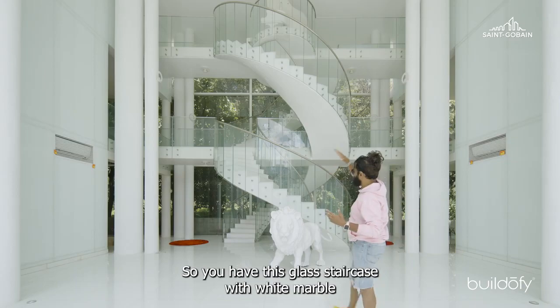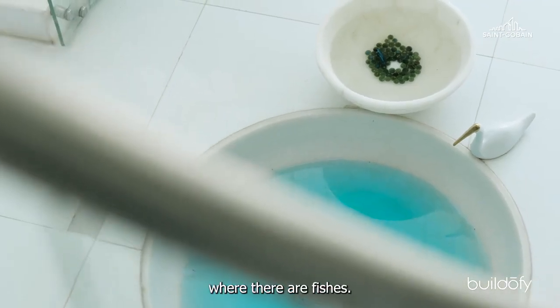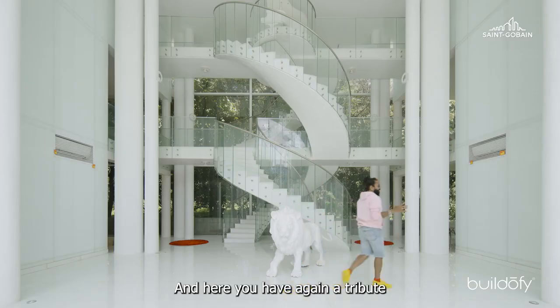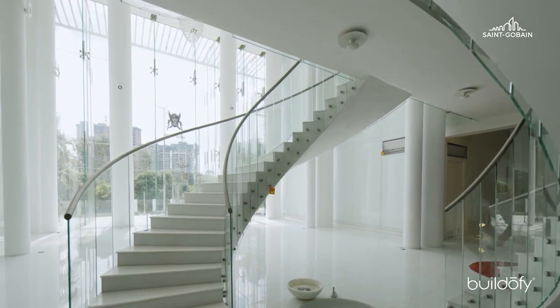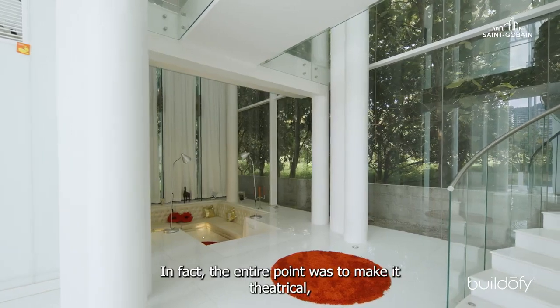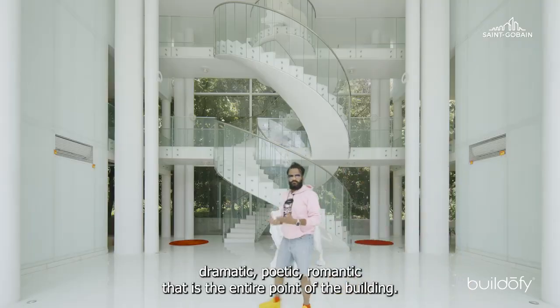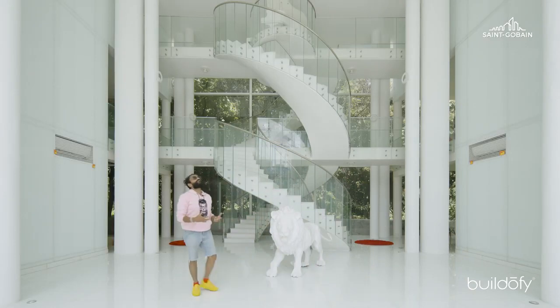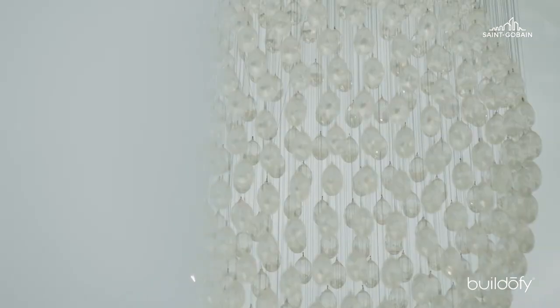So you have this glass staircase with white marble. Behind the lion, actually, you have two water bodies. Okay, you have a small fountain inside where there are fish. And here you have, again, a tribute to classical architecture, where you have two layers of columns. In fact, the entire point was to make it theatrical, dramatic, poetic, romantic. That is the entire point of the entire building. Okay, so you even have a crystal chandelier, but again, a modern chandelier.